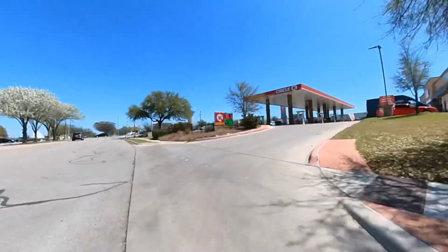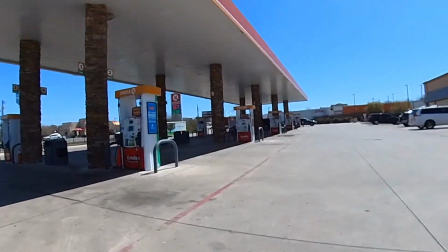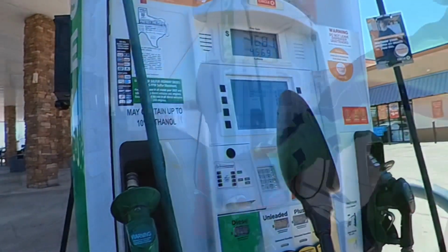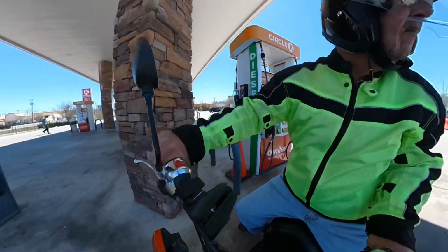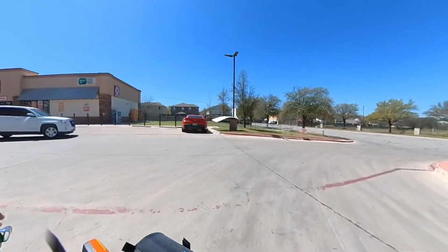Okay, so here's the final verdict. At the gas station, I put in 1.11 gallons of gas. The Ruckus holds 1.3 gallons of gas, and I got 95.76 miles to the gallon, which means I had about 19 miles left in the tank before filling up.